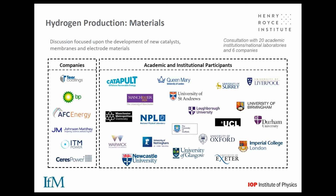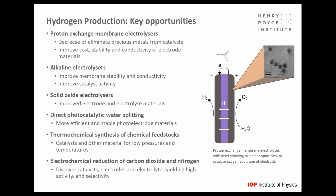So we did a consultation of 20 academic institutions and national labs and 6 companies looking at developing new materials for hydrogen. So move to the next slide. So we have identified 6 technologies where the UK materials community can really make an impact. So we look at these first 4 technologies, all different kinds of electrolyzers. So on the right, you have a schematic of a proton exchange membrane electrolyzer.